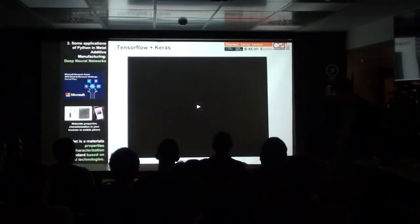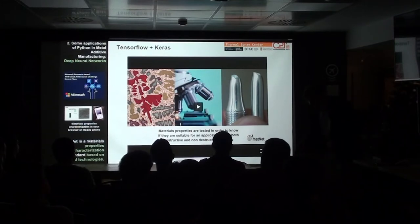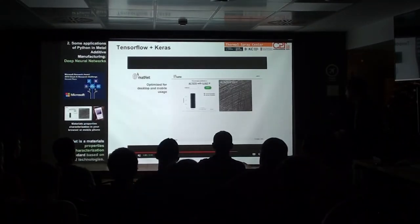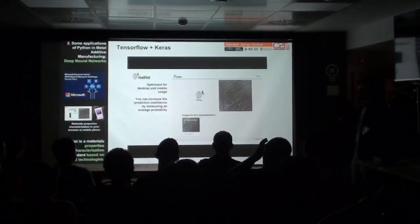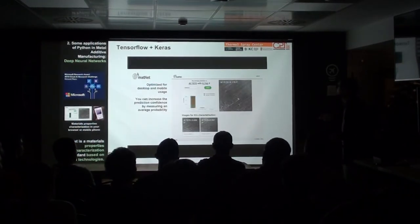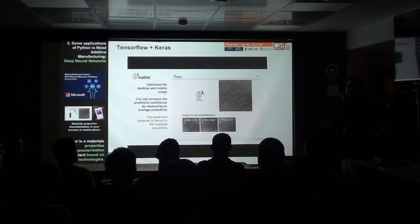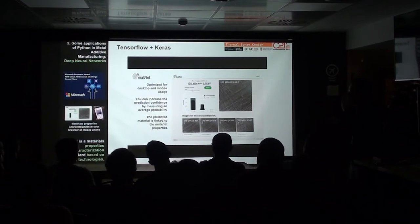Also, we use deep neural networks with TensorFlow and Keras in order to recognize material properties just from a picture of a material. As you can see, we grind materials and we have training data, and all that is behind the data generation in order to predict what the material will be at the beginning. And then we have some regression tasks that tell us the hardness and the tensile strength. And it was a pretty good application.